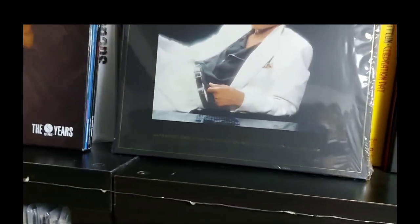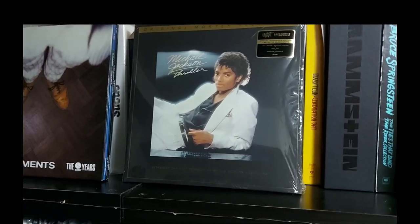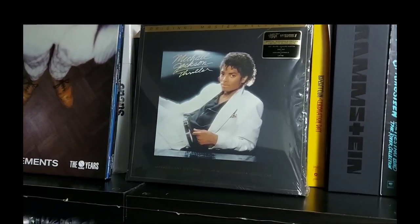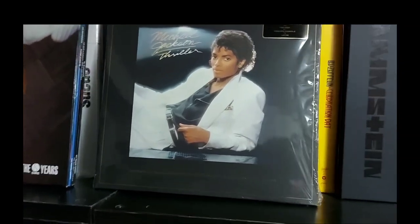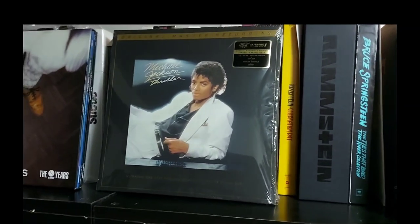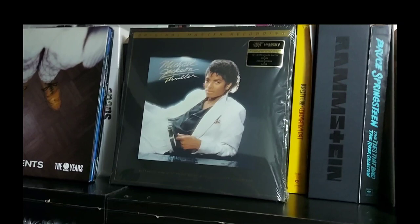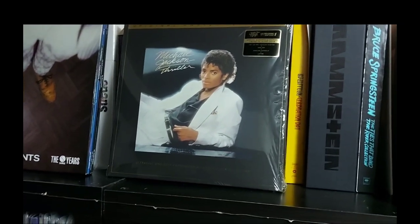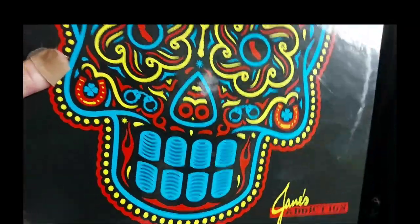It's the best sounding copy of Thriller I've ever heard. And I've had Japanese master sound copies. I've had all kinds of copies of this record, and it's amazing sounding, let's put it that way. You hear this album in a whole different light by hearing this copy. And right now, for some reason, it's like $60 cheaper on Amazon Canada than when I bought it. That kind of pisses me off, but whatever.